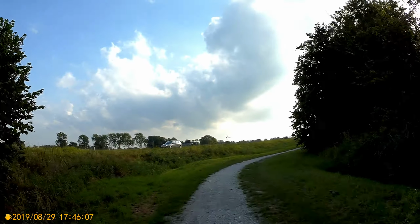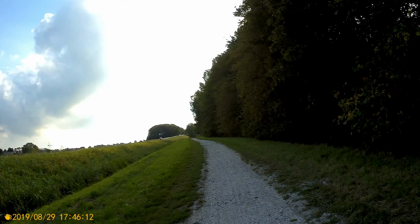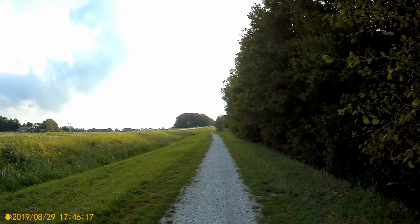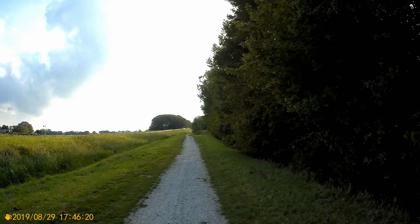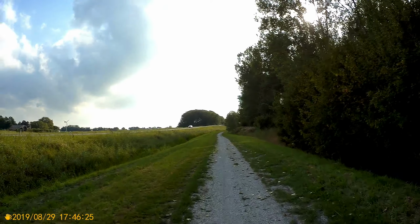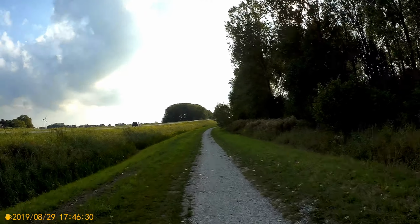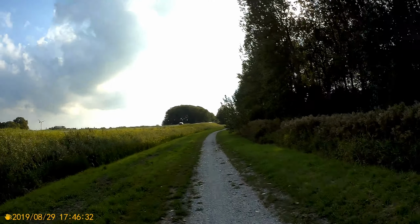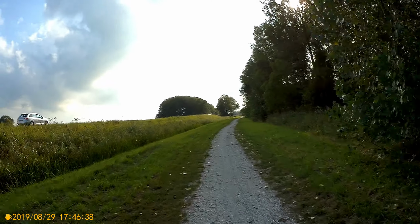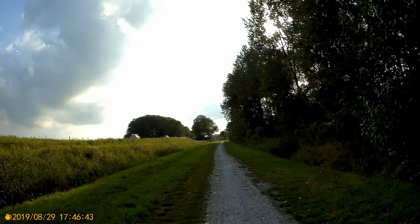Looks like some bike lane made of seashells or something, or some grit. Like I said, I'm able to go here, so let's do it.